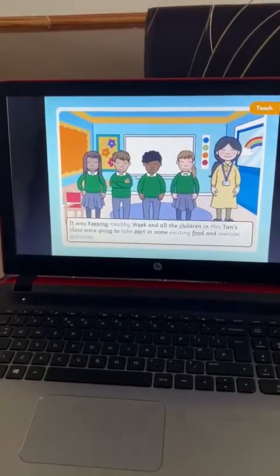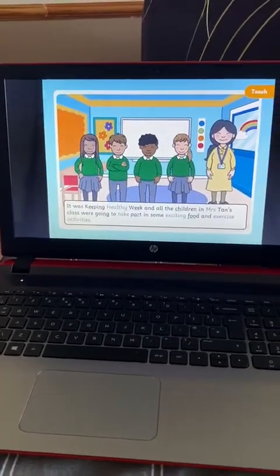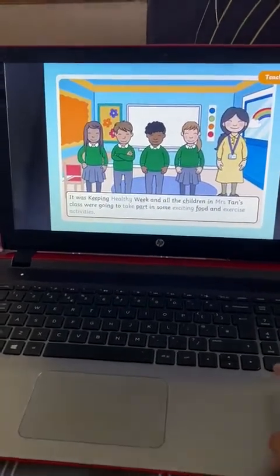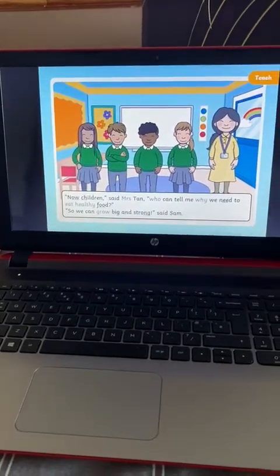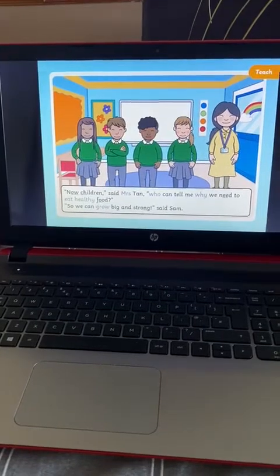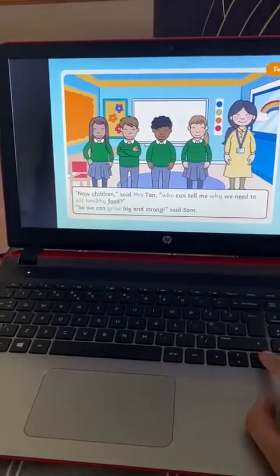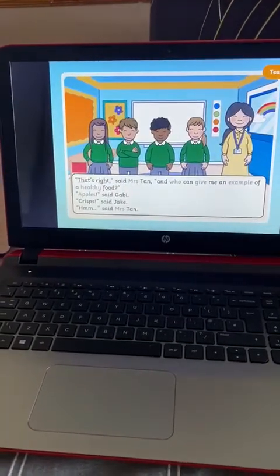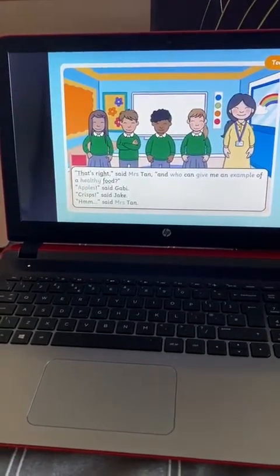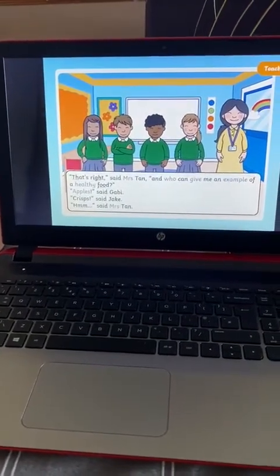It was Keeping Healthy Week, and all the children in Mrs. Tan's class were going to take part in some exciting food and exercise activities. Now, children, said Mrs. Tan, who can tell me why we need to eat healthy food? So we can grow big and strong, said Sam. That's right, said Mrs. Tan. And who can give me an example of a healthy food? Apples, said Gabby. Crisps, said Jake.